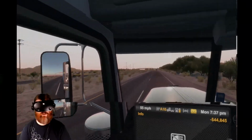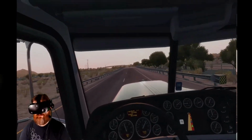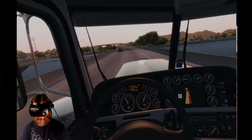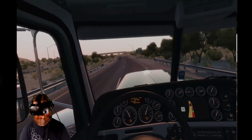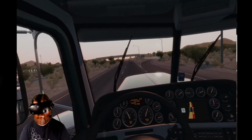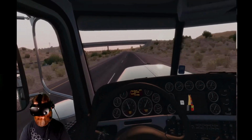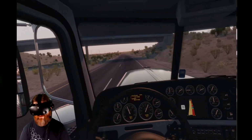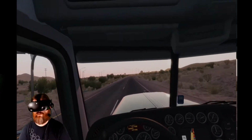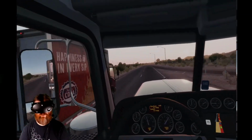So it's going to be, as things go by, what? Headlight usage of fence. Okay, I got to turn my headlights on or off. I thought they were. Must have had my brights on. We'll just leave them off until after the sun sets. 200 seems a little steep.